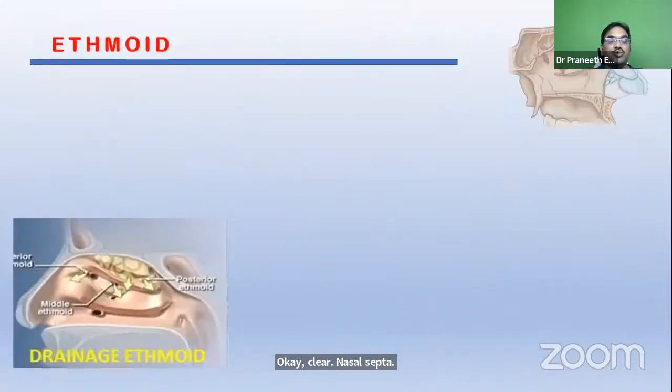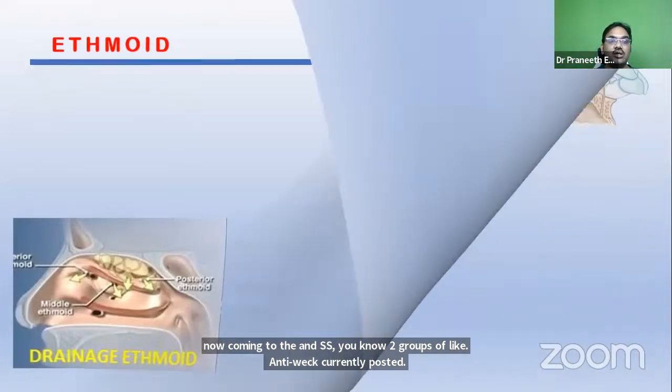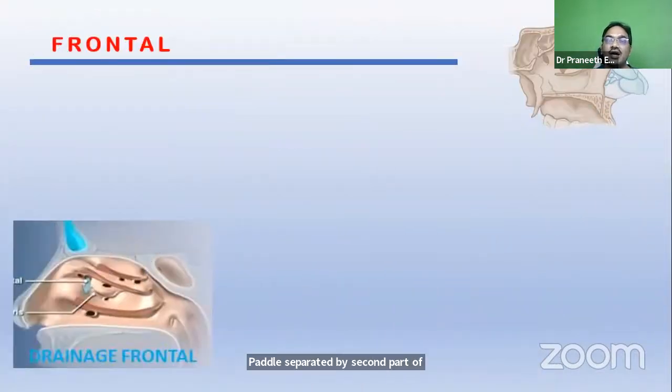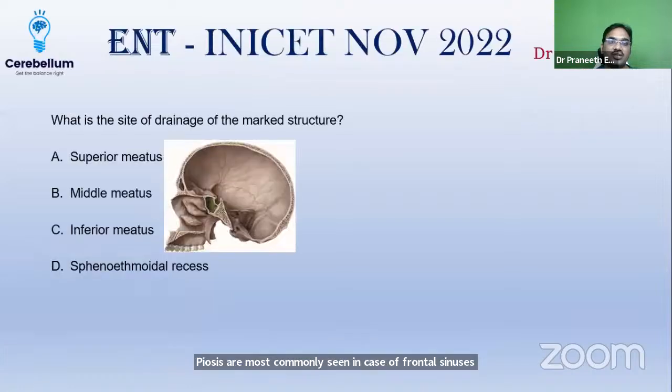And now coming to the ethmoid sinuses, there are two groups: anterior ethmoidal and posterior ethmoidal, separated by the second part of the middle turbinate, the basal lamella or ground lamella. The anterior ethmoid is most commonly involved in allergic sinusitis. Allergic polyposis most commonly happens in the ethmoids, most commonly seen in children. And coming to the frontal sinus, mucoceles and pyoceles are most commonly seen in the frontal sinuses, right? And the most posterior sinus, the sphenoid, is the least commonly affected sinus.